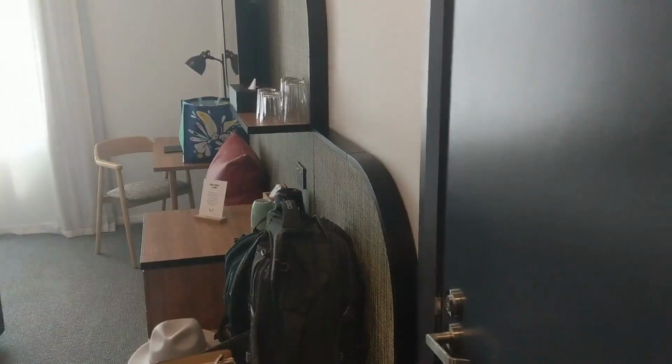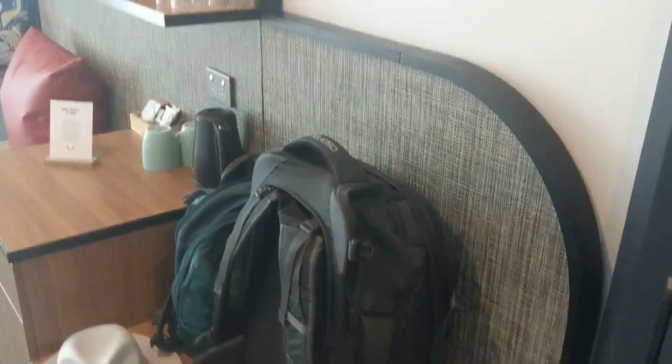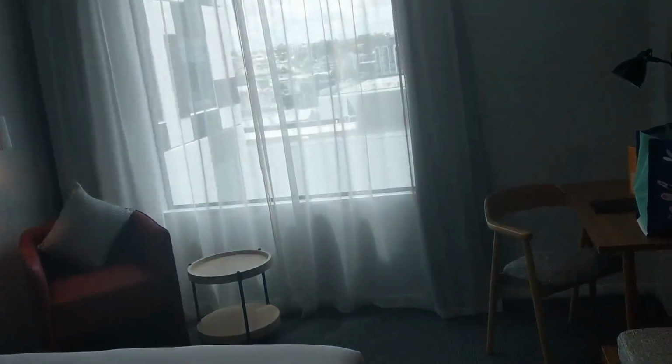Interesting. Alright. They even brought up our luggage here, not that we have very much, but let's take a look. For my birthday, we decided to stay here. This is a brand new hotel. What is the name of it? Sudima Auckland City.